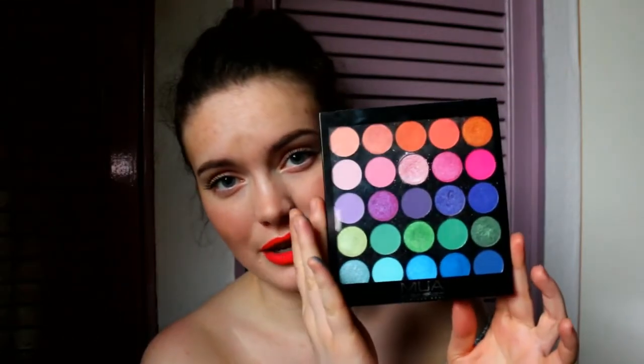So no, it's not a neutral base palette, but I find neutral base palettes can get very boring, and once you've got one, you're kind of done really. But I just absolutely love this palette. I love the shimmers, I love the mattes, and in particular, I love the oranges, but that's because they complement blue eyes and I have blue eyes, that makes sense. But when I want colourful looks, this is the palette I'll go for, and I really like this palette, and I highly recommend it if you love colourful eyeshadows, or even if you just want to experiment with some colour.